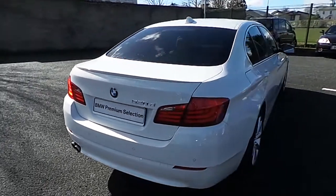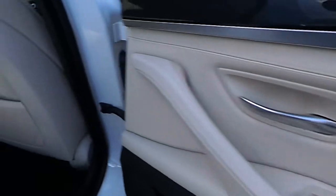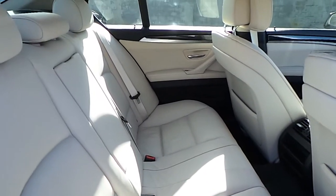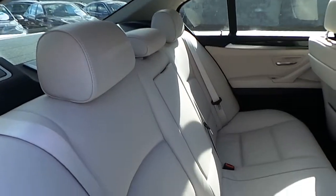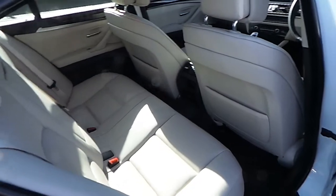We'll just come around here now and have a look at the interior. Now, this car comes with a 2-year BMW Premium Select warranty, and finance is available from Murphy & Gunn on request.